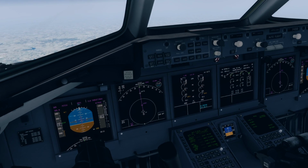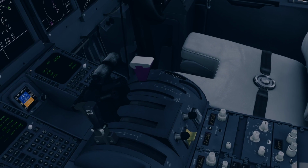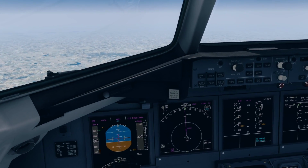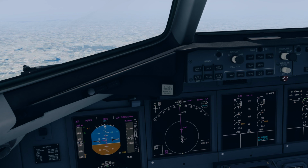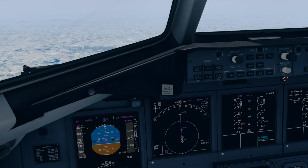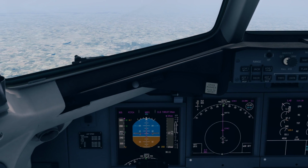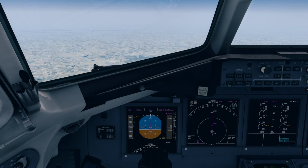So climbing through 10,000 now. One thing that I do like about this plane is the dial-a-flap. That's down here. You can dial in your flap setting and get an exact degree on the flaps instead of just a preset like with the Boeing. With Boeing you get 1, 2, 5, 10, 15, and so on. With the 717 you can set any flap number that you want. So it's very cool. If you need an exact, you can get exact performance data for this airplane.